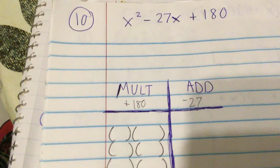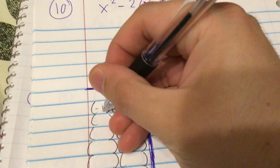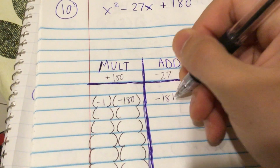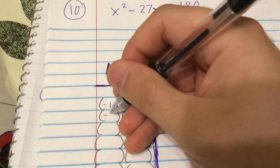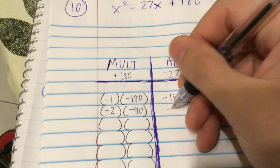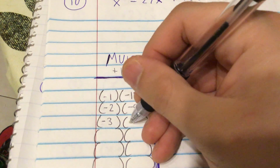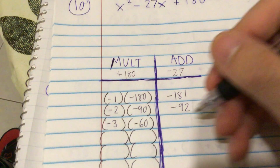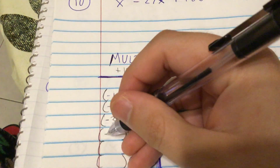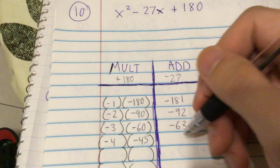Okay. All right. Well, let's do this. -1, -180, -181. -2, -90. They add together to form -92. -3, -60. Look how much closer we're getting. -63. -4, -45.